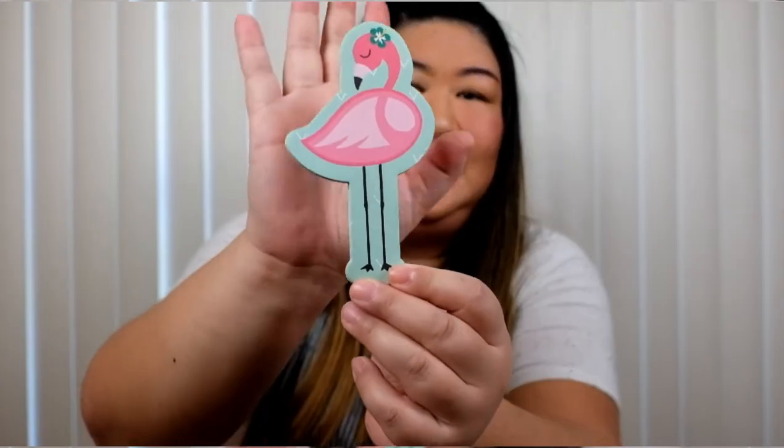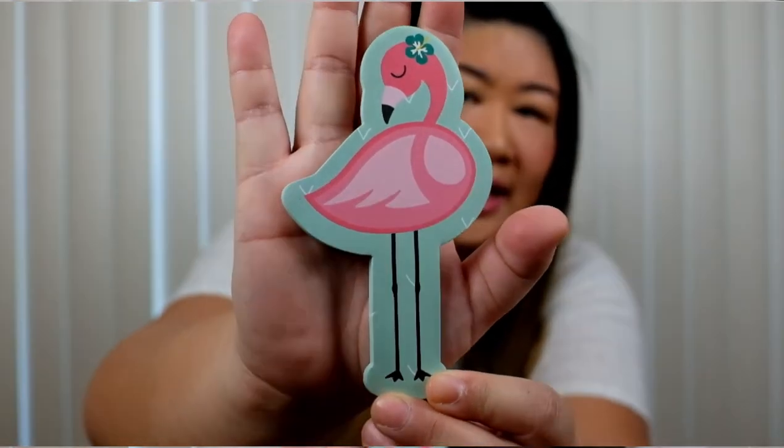Then, oh my gosh, guys. A flamingo notepad. Look how cute this flamingo notepad is. Is it a sticky notepad? No, it's just a regular. Oh no, it is a sticky notepad. I am a sucker for a sticky notepad. It's a sticky notepad of a flamingo with a hibiscus flower on its head.